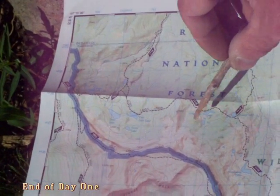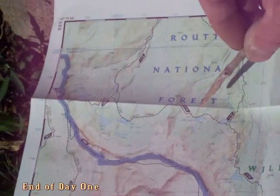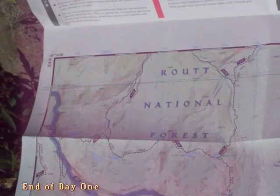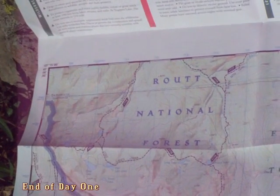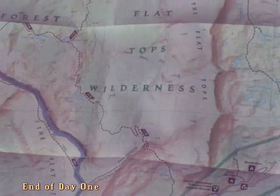And where's the wall, hon? The wall is right here. This is where we're camping tonight at 10,400 feet. That's Routt National Forest, and Flat Tops Wilderness is actually a part of that forest.